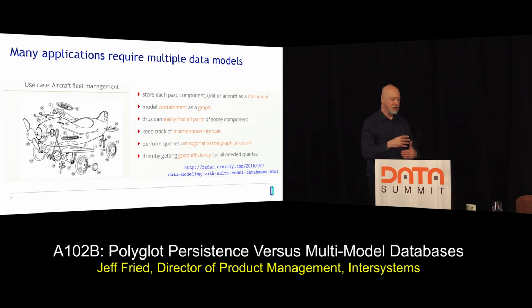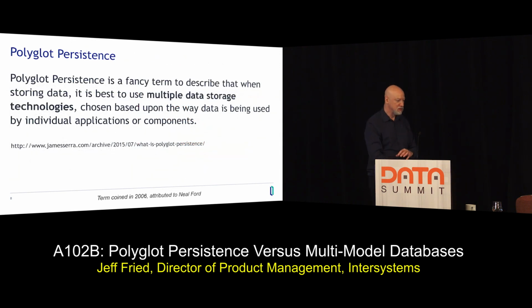The relationships between things and the talent of who knows who and what they know fits a graph, et cetera, et cetera. So at some level, almost every complex application, every application that matters, has multiple data models beneath it. And when you try to get far away from your native data model, it just feels like there's more friction.